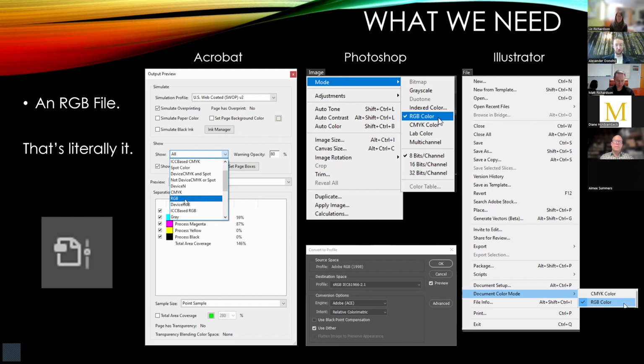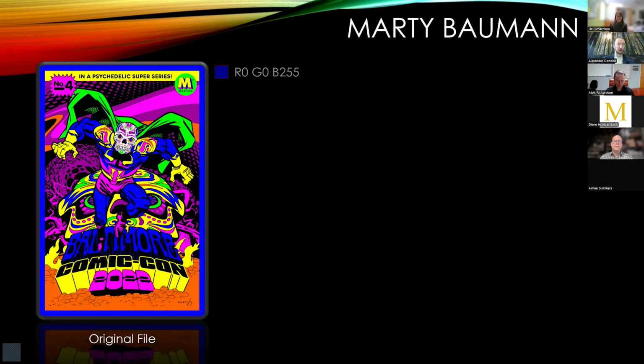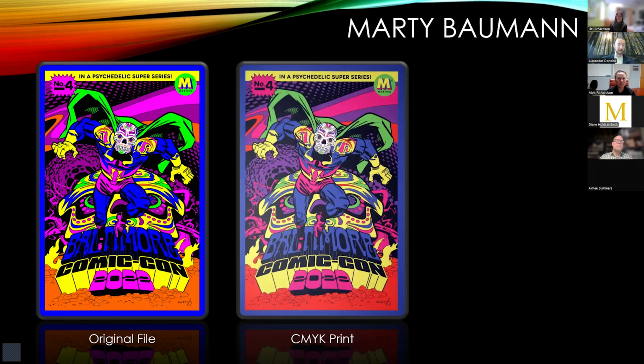To see what this looks like when pushed to extremes, take a look at this file from artist Marty Bauman. Marty designed in sRGB, using maxed out green, blue, and pink values across the designs. When squeezed into a CMYK gamut, the colors died and the art fell flat.